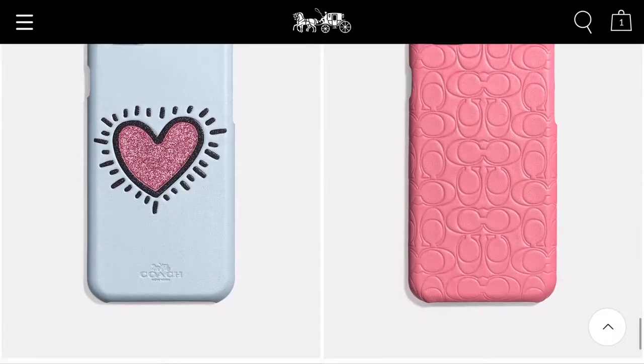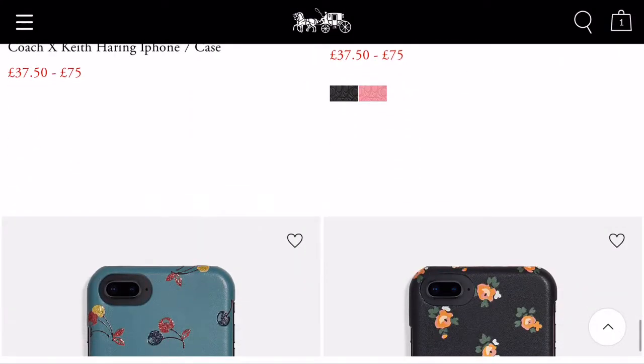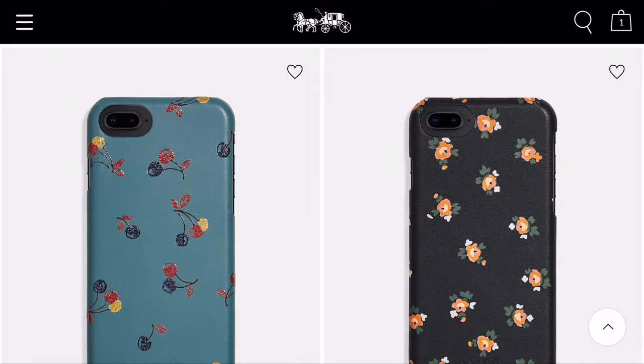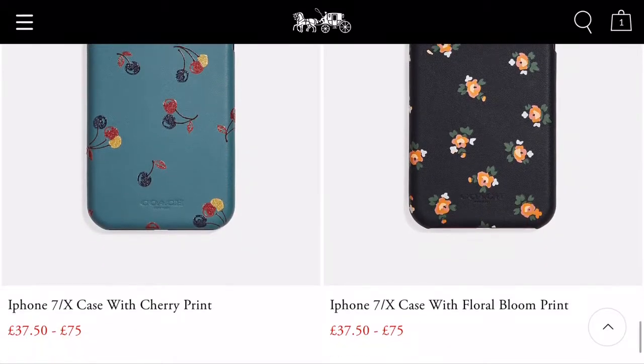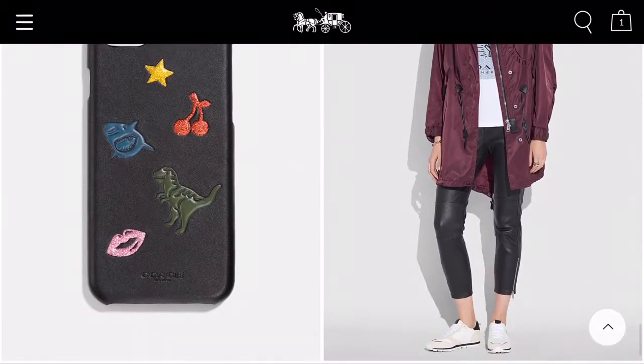These iPhone cases, oh, I love these ones, the Coach Signature ones. Not too keen on the key pairing. I don't even know who he is, to be honest. Cherry print is really good, and same as the floral print, although for a phone case this seems rather overpriced.